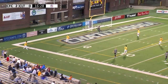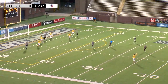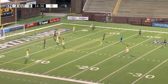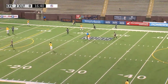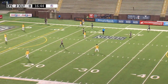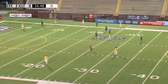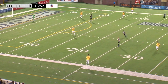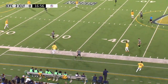Chattanooga playing a dangerous game here. Yeah, a little bit dangerous. A chance for Charlotte. Nope, Chattanooga cleaned up. Juan Hernandez cleans up. Chattanooga under control. Still called, a bit of a foul, a bit of a pull on that one. Taken quickly and back into play, closing in on the 18th minute of play here.